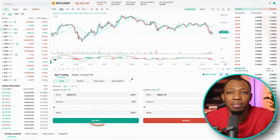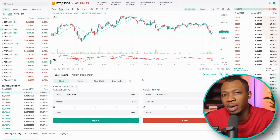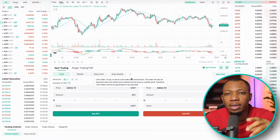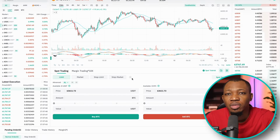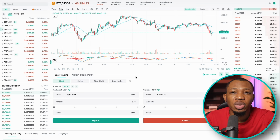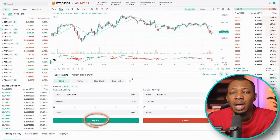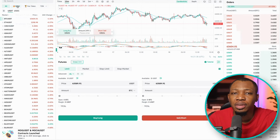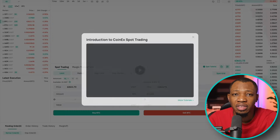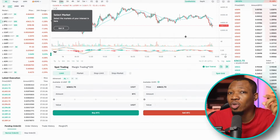Now, let's say you want to buy some Bitcoin. In the buy BTC box, you can enter how much you want to buy. For a market order, just enter the amount and click buy BTC. For a limit order, you would enter your desired price and the amount you want to buy, then click buy BTC, and that's it. Now, make sure to remember that when you buy in spot trading, you own the actual cryptocurrency, and you can withdraw it to your personal wallet or keep it on the exchange for future trades.